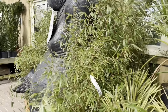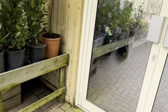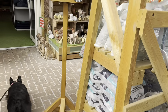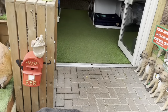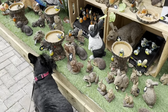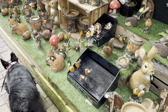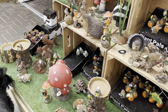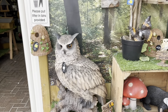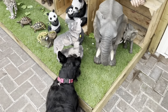I've got the gorilla. Sat with his bamboo. We're looking at all the animals. Oh, what's that? It's a mouse. Having a look at them all, yeah. Just checking them all out. Which one do you like best? Oh, bunnies. I like the bunnies. Oh, there's a big owl. Wow. Scotties. No Scotties. What can you smell? I'm having a right good sniff at that one.